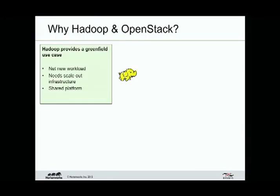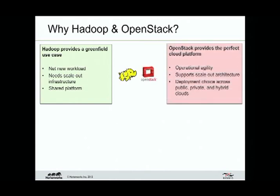So let's start at the high level first. The first question is, why Hadoop and OpenStack? So in our mind, what Hadoop brings to OpenStack is really a greenfield use case. You see today, both OpenStack and Hadoop are new to the enterprise. And people are asking, give me a use case to try out OpenStack in my environment. And that's what Hadoop provides OpenStack. Again, it has a scale-out architecture. It needs a platform that supports that scale-out architecture. OpenStack provides that to Hadoop.